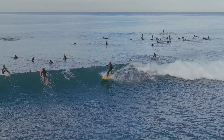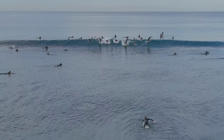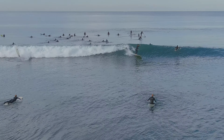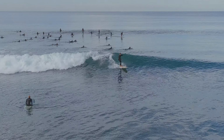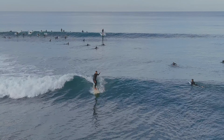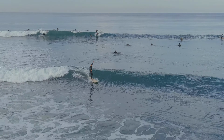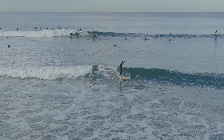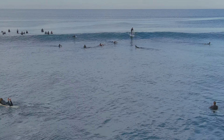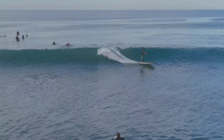A lot of dudettes out here today ripping it. Kind of a slow wave, but it sure has good form. Paddleboarder dropping in. Gonna crank it. There we go.